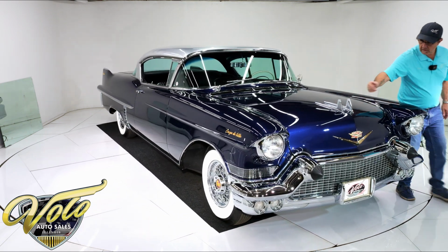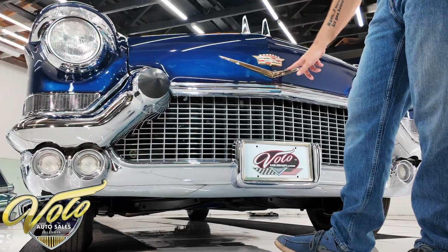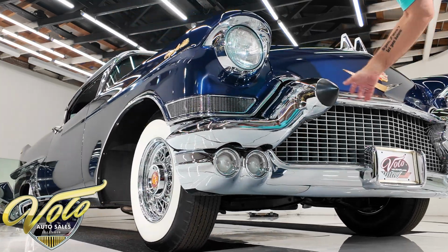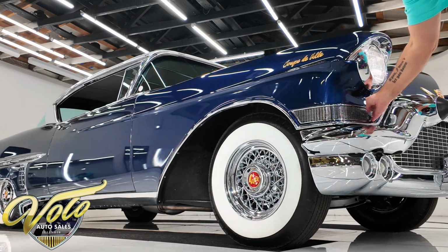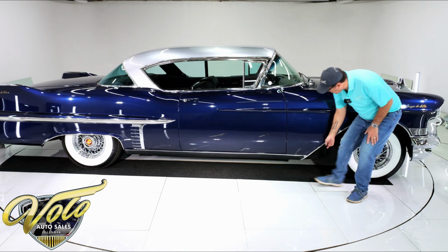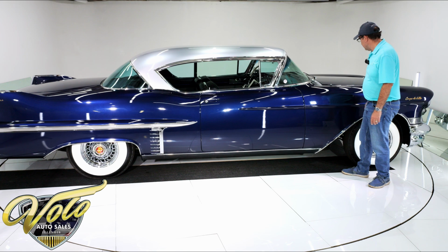Hood ornaments rechromed. This V has some flaking on it. We have a new one coming. This front bar has a little bit of slight wear, but overall, all this chrome is beautiful. Headlight bezels, even this right here is sparkling. These moldings have all been polished. I mean, sent out and polished, not just someone polishing by hand.